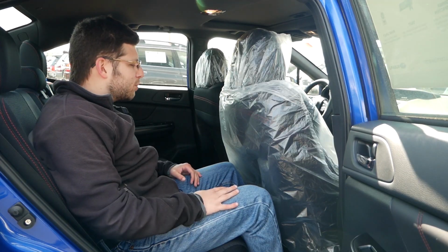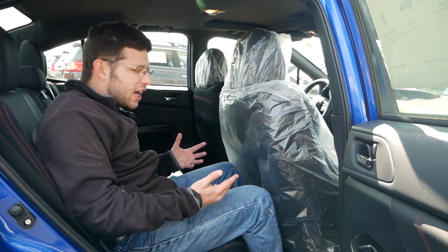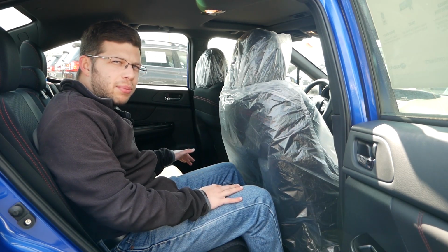Now the best part about the Subaru WRX though is its all-around versatility and practicality, because you can fit people in the back.